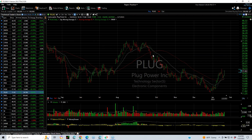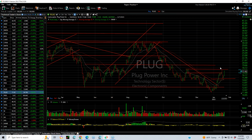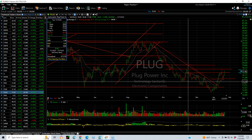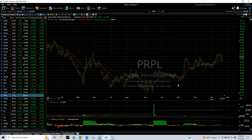PLUG. After coming down hard, like many of the electric vehicle related stocks, it broke out. Electric charging, fuel cell stocks. This is a fuel cell. It broke out and retested the moving average as it crossed over, and now today a big pop of $1.55, or nearly 10%. Volume was 25 million. Once we get to the double top, which right now is resistance here, let's call that 18.25.